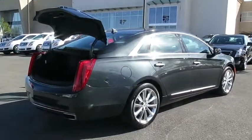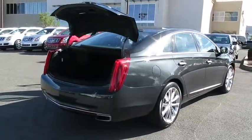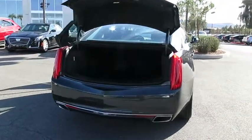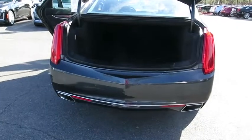Here are some of this vehicle's great options: AM/FM stereo with CD player, universal garage door opener, heated steering wheel, dual zone climate control, leather seats, rear view camera.